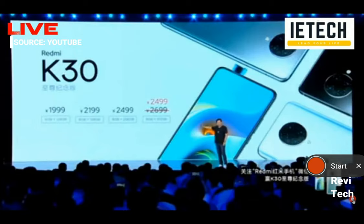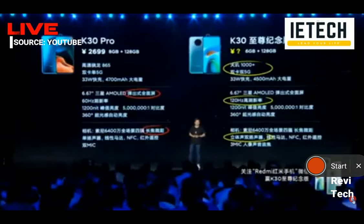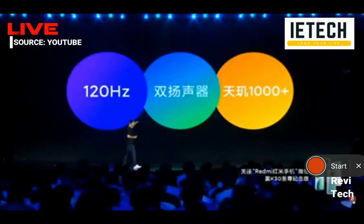To achieve such a price point, Xiaomi had to cut corners in some areas, such as the chipset. Instead of having a Snapdragon 865 chipset, we saw the Dimensity 1000 Plus chipset. And instead of having an LPDDR5 RAM, we saw an LPDDR4X. Instead of the UFS 3.0 storage, we saw a UFS 2.1 storage. That doesn't mean this is a bad device, but it won't be as fast as the Snapdragon 865. But at this price point, the compromises are totally acceptable.